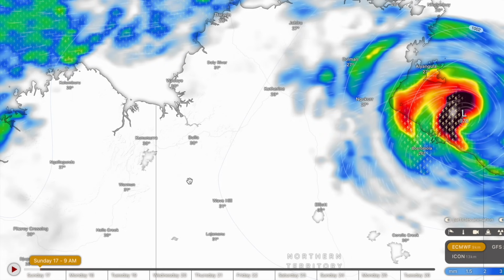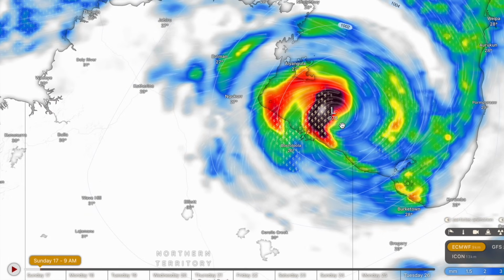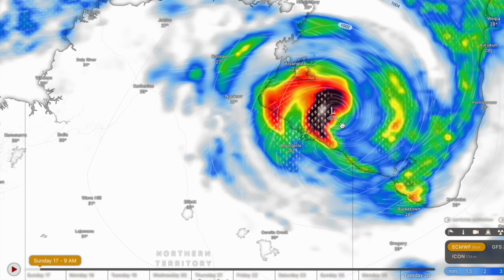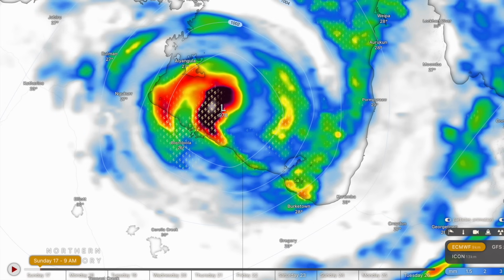But yeah, this storm is very concerning indeed, in the sense that it has gotten very strong, very close to landfall, and it's going to give the people of the Northern Territory a very big scare, that's for sure. And it's very concerning in the sense that this scare is going to be coming in the form of a very strong severe tropical cyclone.